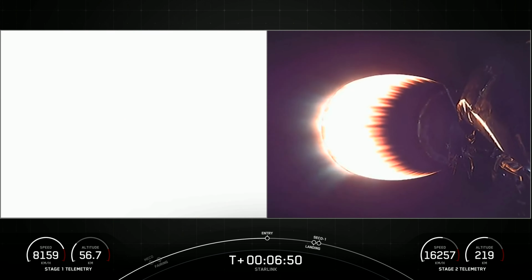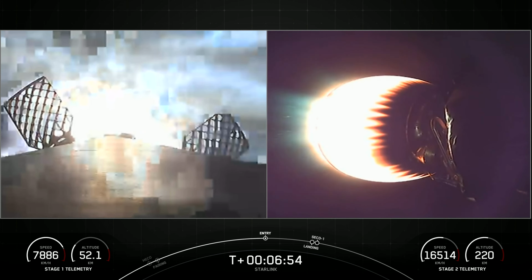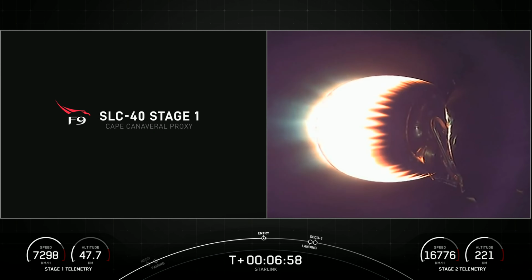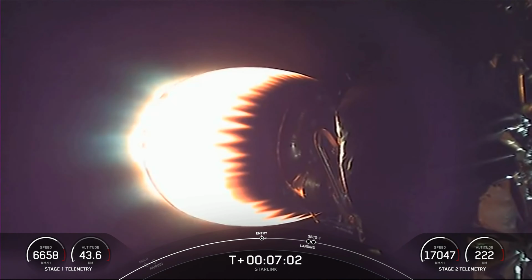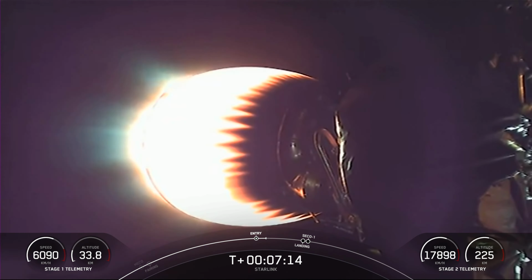Stage 1 interburn startup. And as you can see on your left-hand screen, the entry burn has begun. That is 3 of the 9 M1D engines reigniting. This burn should last just about 20 seconds long. Stage 1 interburn shutdown. And that call out concludes that the entry burn is complete.